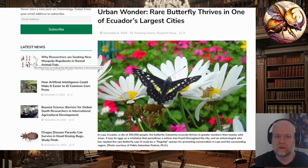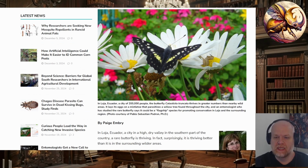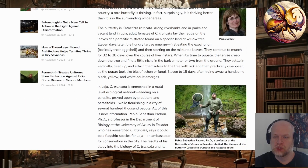Some of them are quite colorful, especially the ones in South America. And there's a lot of rare species in the Andes Mountains in South America. So this research was done looking at the distribution of these Catasticta truncata, which is what you see here, these black, white, and yellow butterflies. And it turns out, although they're pretty rare out in nature, in this city of Loja, they're extremely common.